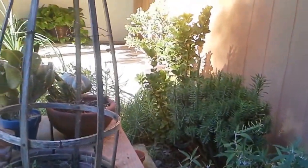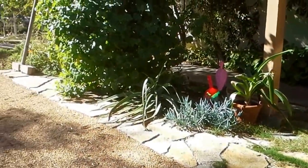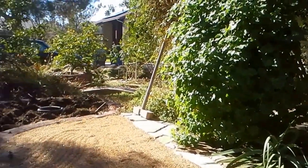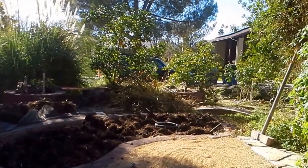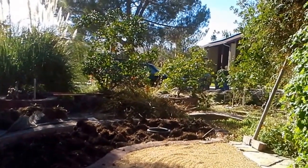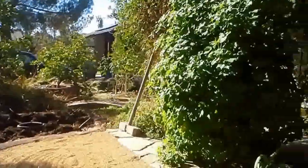See some of his cacti right here, more cacti over here. He likes the ornamental thing, although there are some edibles sprinkled throughout. Mostly up front he's got the orange, the mint, the rosemary, some small herbs, nothing huge.